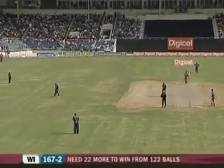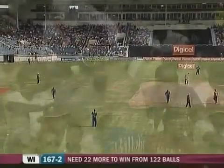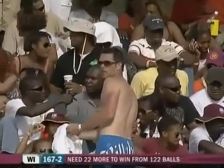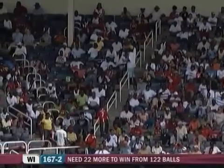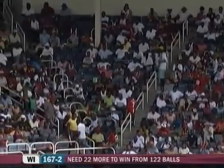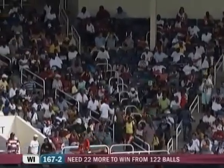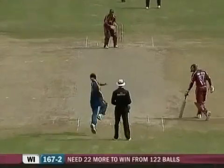I'm sure if you go around this ground, Ian, and you ask any fan, what is wrong with West Indies cricket? Even that bunch there, just ask them, what is wrong with West Indies cricket? What needs to be done to re-energize or take West Indies cricket that quantum leap forward, as the terminology is used? You'll get so many different answers, and everyone will be utterly convinced that their one issue is the right one.